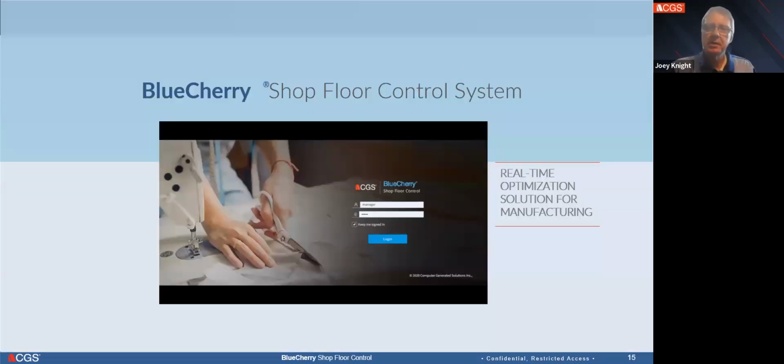Now I wanted to show you a quick video about this, lasting around 1 minute. It's just going to show you an overview of the system. A little bit of what you'll see here is the supervisor tablets. You'll see what we call big screen displays that report production out on the manufacturing floor. But the biggest thing you'll see, I think, is the operator terminals.